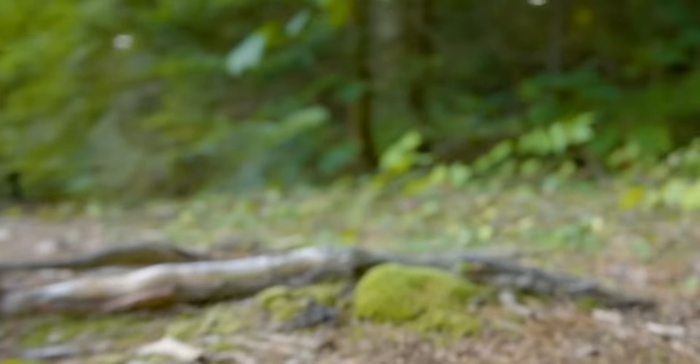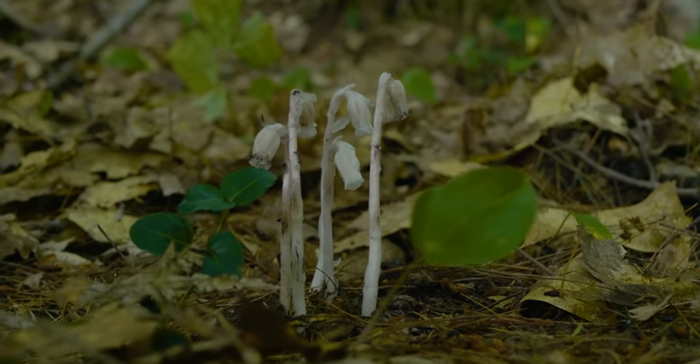Waxy white, as translucent as a ghost, and covered in scales. This paranormal parasite looks as ghastly as it acts, as it saps the nutrients from unsuspecting mushrooms. It doesn't need the light, so it's often found in the deep, dark woods with other fairy tale monsters. This is the ghost plant.